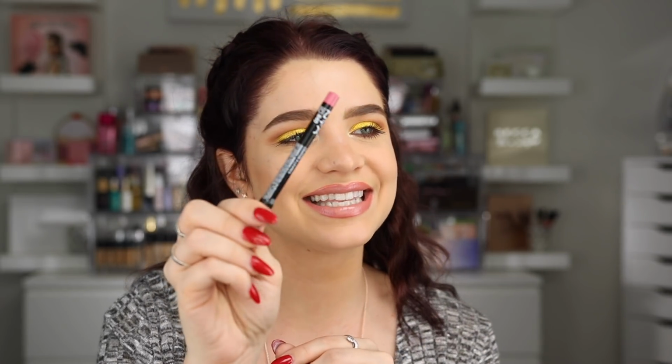So to finish out my drugstore favorites from 2018, I just have a few different lip products. So, a lip pencil that I love. I've always loved this, but I had to throw it in here because it's one of my favorites. I've used this one for years. So these are the NYX Lip Liners. These are so good. So they are only, I believe, $3.99.